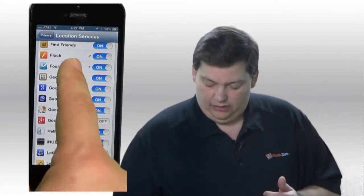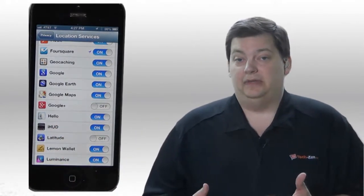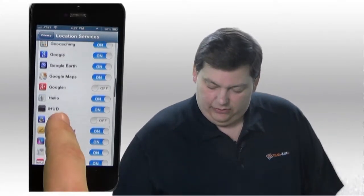And things like Foursquare, they definitely require geolocation information off your GPS, because they need to know where you are, where you're going to check in, and they're going to give you recommendations, things like that. But here comes the next one that I want to talk about, and that's Google+.